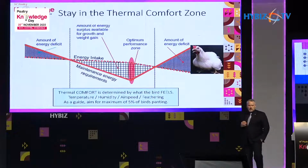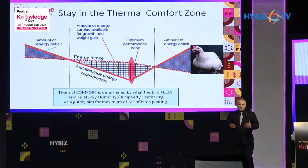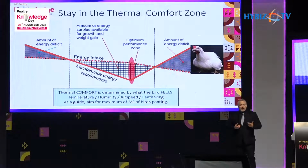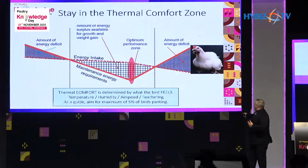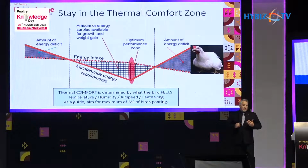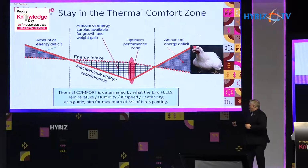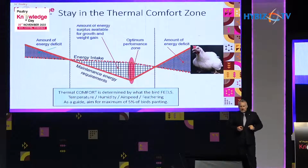In an ideal situation, the bird's thermal comfort should be determined by how the bird feels and our husbandry and stockmanship to look at the birds. Temperature, humidity, airspeed, and also feather cover are all very important aspects of effective temperature, how the bird feels. We can't ask the bird, but we can certainly observe and see what's happening. So paying attention to what the bird is telling us will tell us, are we in this thermal neutral zone, or do we have a problem? And what we should see for a guide, maximum of 5% of the birds should be panting.